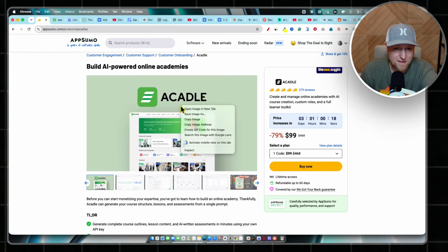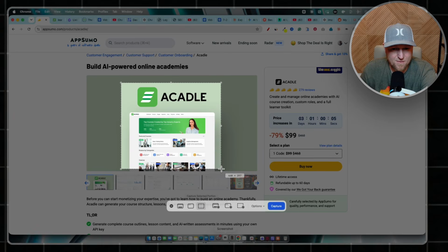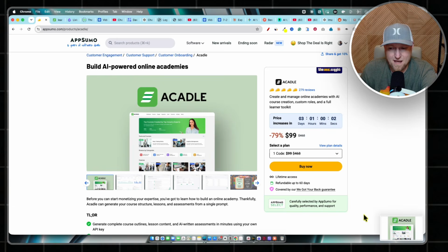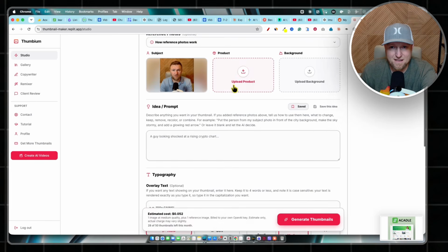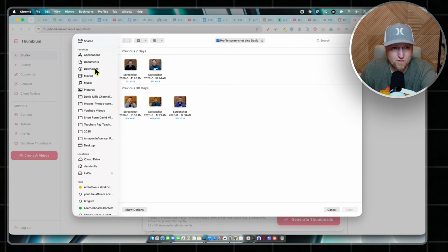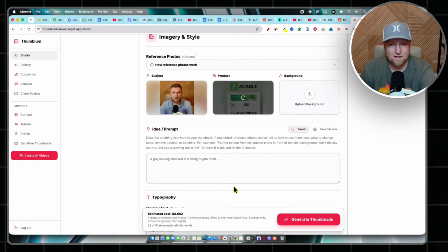Let me go over here. I'm just going to right click. I'm going to take a screenshot of just what I want. So I'm going to go here. I'm going to go to selected portion, and I'll just grab this portion right here. We'll copy that. We'll come back into Thumbium and we will add that as the product. So we'll go over here to the pictures section. We'll grab that right there and go like that.